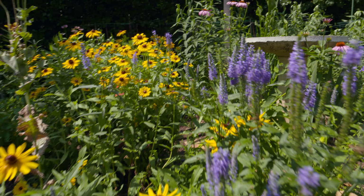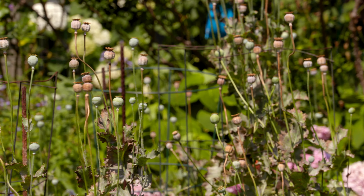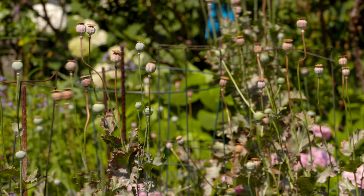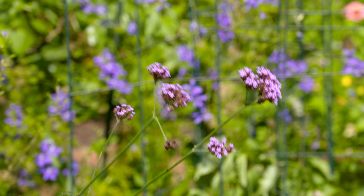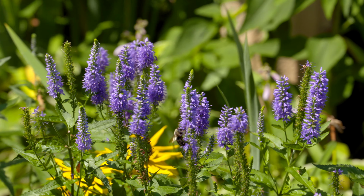Right. So you've got some poppies that I see are going to seed there. They are going to seed. They bloomed in May. And the thing about using a lot of self-seeding annuals is you have to be willing to look at the drying out plant so that it can go to seed and reseed for the next year. But they're kind of architectural and fun in their own way.